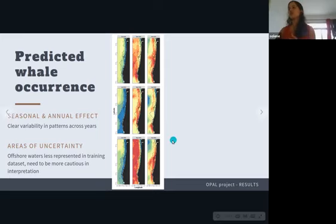So that's the case for May 2020, where we have this huge area predicted with high whale occurrence. I don't know how relevant this prediction is. And unfortunately, we won't be able to validate it with in situ data due to the absence of helicopter surveys at this time of the year due to COVID. But it's just important to emphasize the uncertainty in these models.